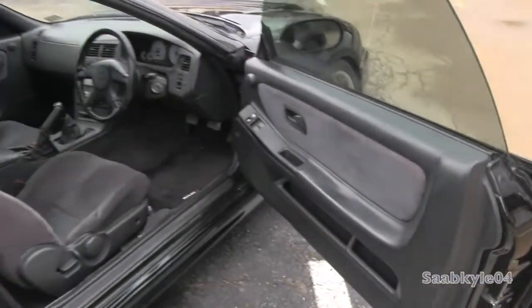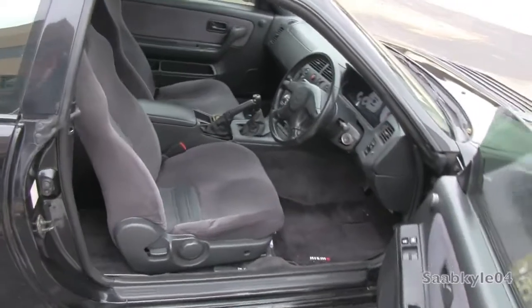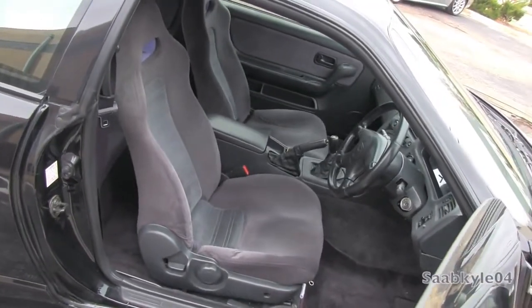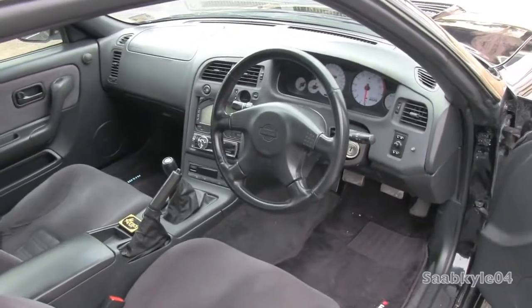Of course, the GTR also represented the top echelon of performance and sport within the Skyline lineup. While this example has been highly modified, I'll present the video as if the car was stock, while highlighting key differences. For a full list of modifications, please see the description box below.